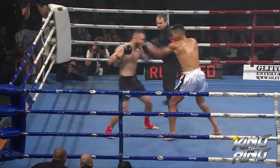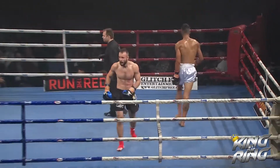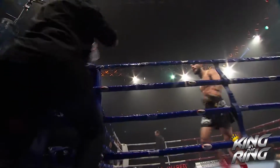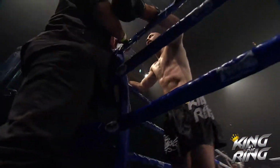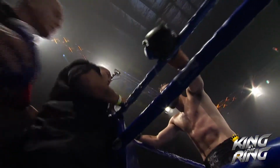Povey going with the southpaw stance for the body shot, and back into conventional. Well, he's well behind, I would suggest. Mechkov up a couple of rounds. Povey needing to do something, needing to secure an 8 count, take it into a 4th round.